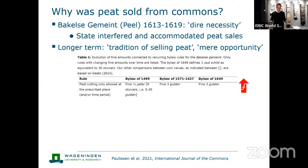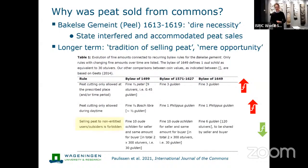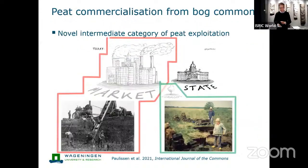And of course, we know the concept of inflation. Over time, those fine amounts increase. And we see that here also. But when it comes to selling peat, we see interestingly that the fine amount decreases over time. So we don't know exactly what the reasoning behind it was, but it seems to be some negotiation to find an optimum between not allowing full commercialization, because that would be the ruin of the common, but also to give room to those people who want it for whatever reason to still practice that.